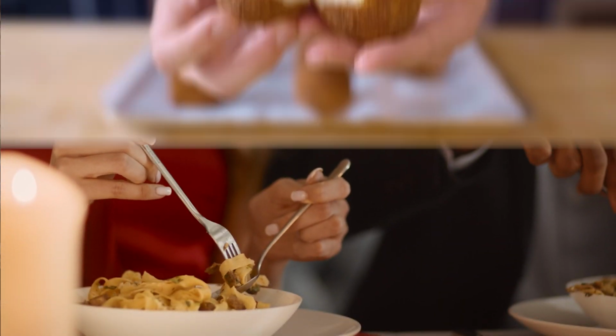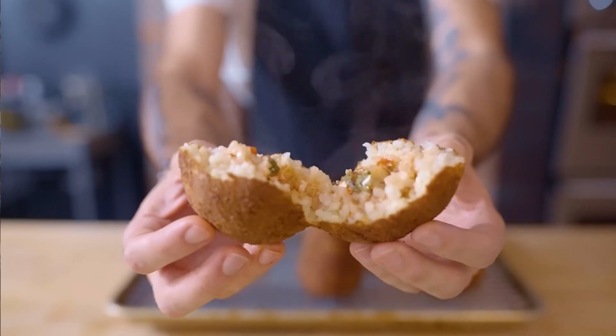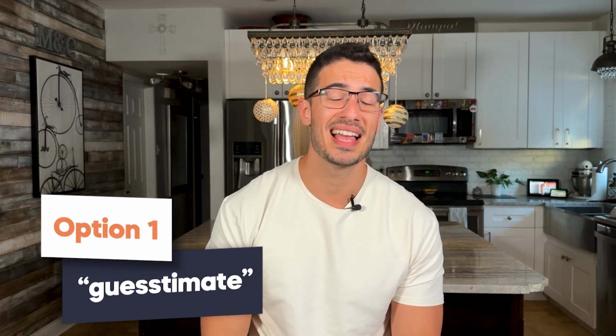All of this information is great, but what if you're in a situation where you don't know how much food you're consuming and the foods are not easily found online? For example, let's say you're at a fancy Italian restaurant and you're eating some arancini, which is essentially a breaded and fried rice ball stuffed with cheese and other delicious stuff. Well, you really only have 2 options. Option 1, again, guesstimate using the process outlined previously and search the caloric content of arancini online. Let's be honest though, this is not going to be accurate at all.